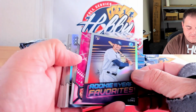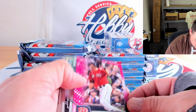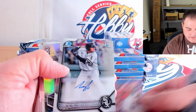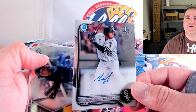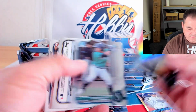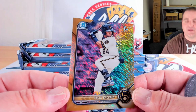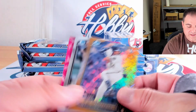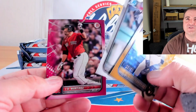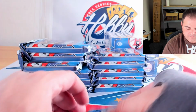Fuchsia pattern paper. Boston Red Sox of J.D. Martinez. That is 118 out of 299 on the fuchsia paper. And then a Lenyn Sosa first auto. Very nice. No longer a prospect. And a Felix Valerio on the gold shimmer to 50. Wow, 23 out of 50 on the gold shimmer. So that was a pretty good pack. You got an auto, a numbered refractor, and a numbered paper card. So that wouldn't have been a bad one to open.